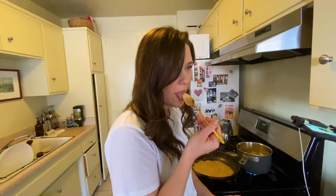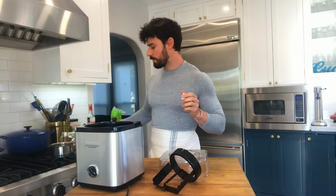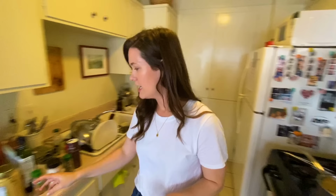I think one's heated. Oh, heat! It needs heat. Normally I poach them completely intact, but it's really going to do one apple. I think I'm going to cut it in half. Even if you just do a little bit of lemon zest, it'll make a huge difference. I think more lemon for sure.